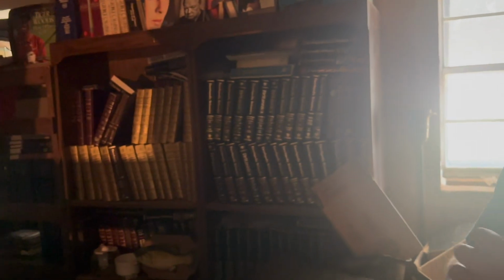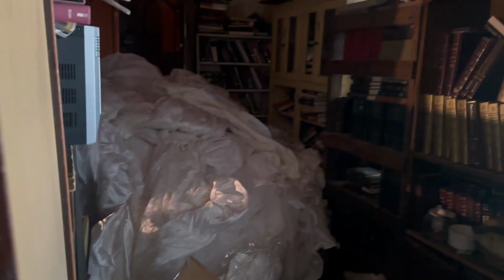But then around this corner here, we're gonna find more books. But that's not the most exciting part. The most exciting part, past the books, are over 200 wedding dresses, still new, wrapped in packages. That's what I'm most excited for in this house. I've never seen this many wedding dresses. I'm hoping they can sell really well.